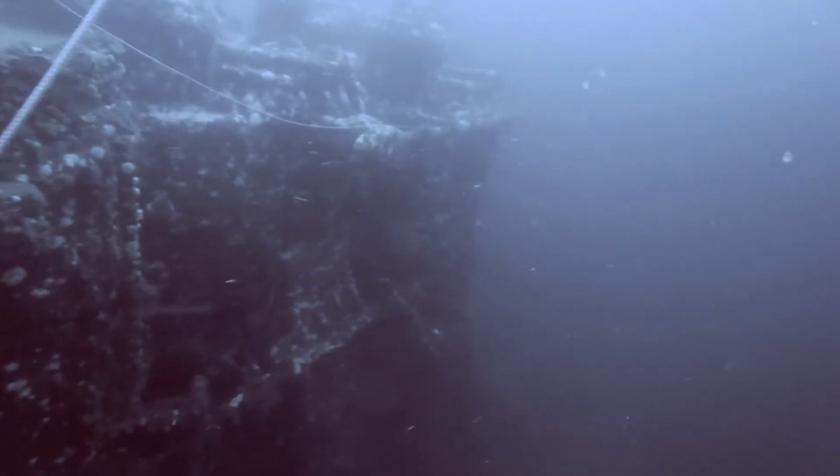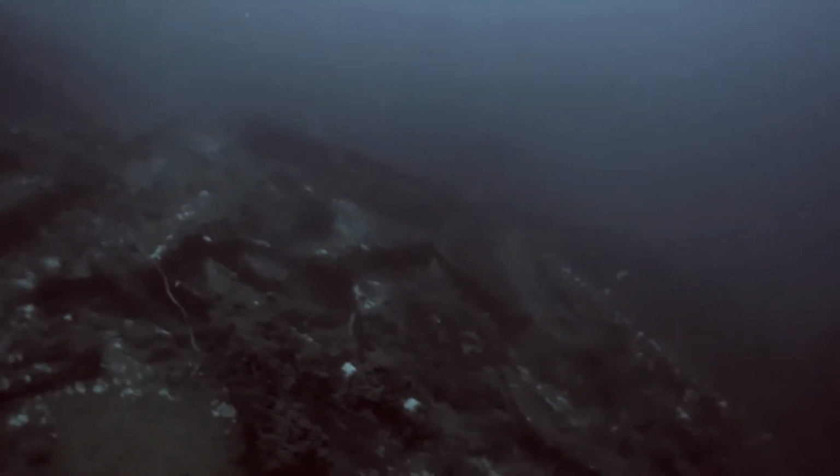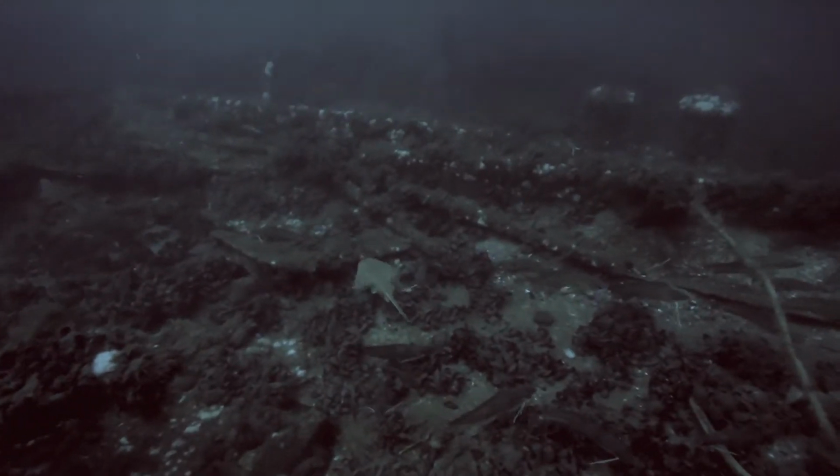Moving along the port side of the engine, moving in the aft direction. There are large swim-throughs within the engine, as you can see here. Just aft of the engines here, a large debris field of material, aiming toward the port quarter.